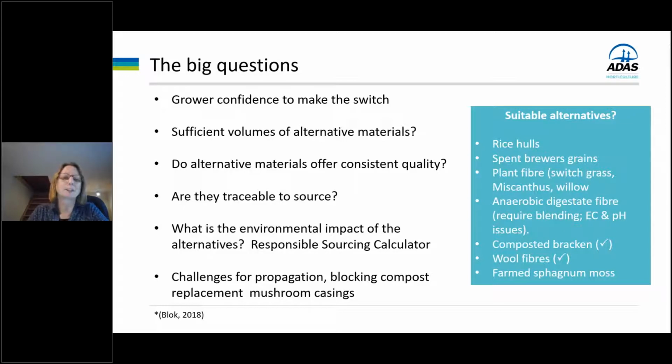And another big question, which we've been hearing about since way back in, say, 2011, when these reports were first done on this subject, is that there isn't enough volume of the different materials to replace total peat use. And so that's an area where the growing media manufacturers are doing more work to try to source and find alternatives that would give good quality growing materials. But do they offer consistent quality?